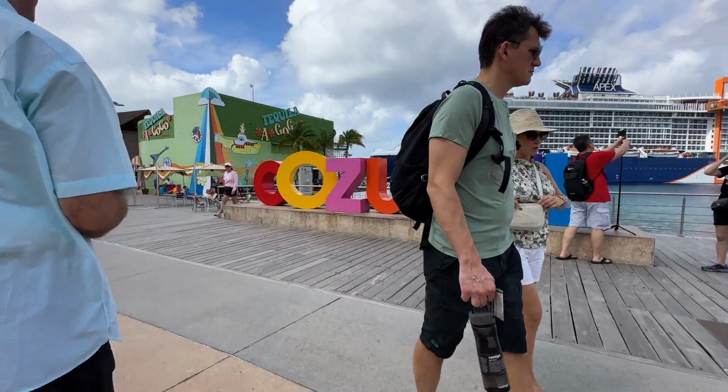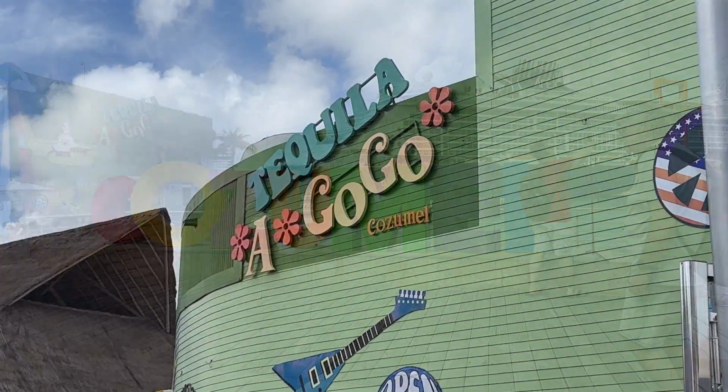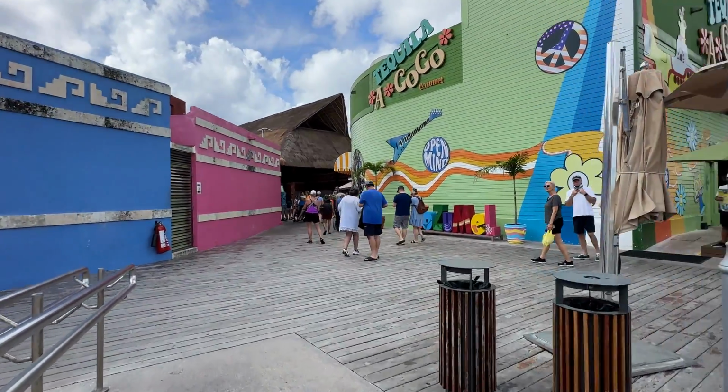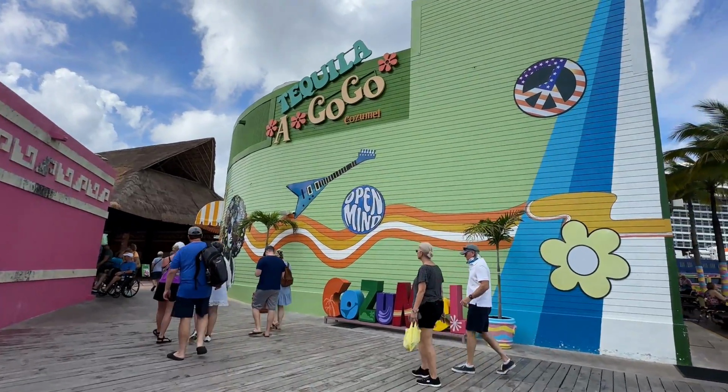You're going to see this all over Instagram. You're going to have to wait your turn if you want a picture by that sign. Here's Tequila a Go-Go. There's another little sign where you can get photos.